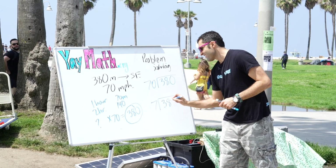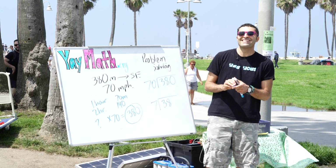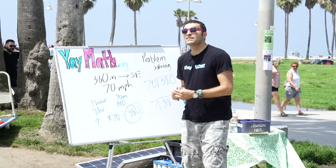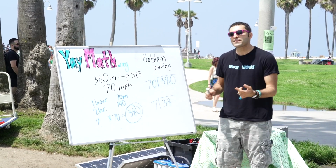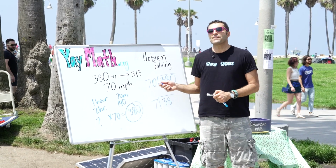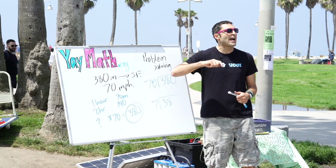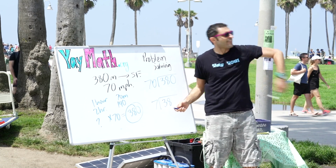Why? Because both are divisible by 10. Yes, basically, so you could say safely that 70 goes into 380 the same number of times that 7 goes into 38.